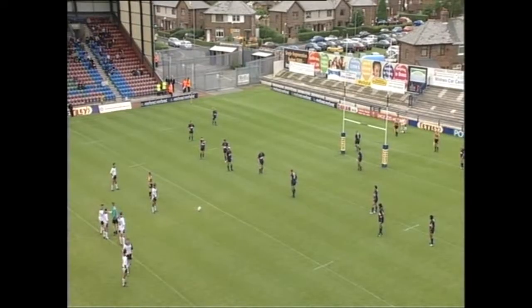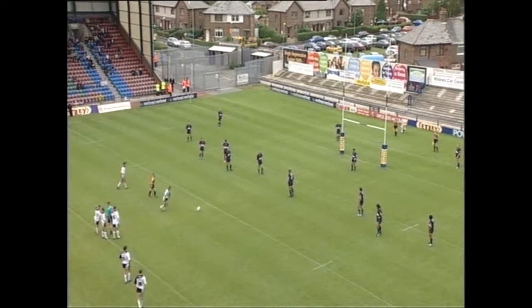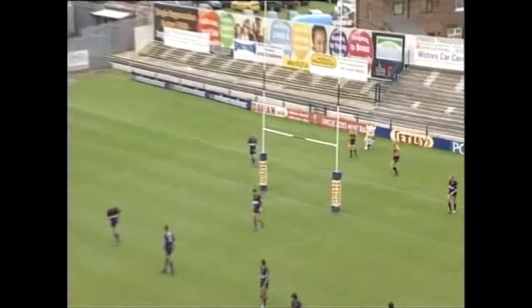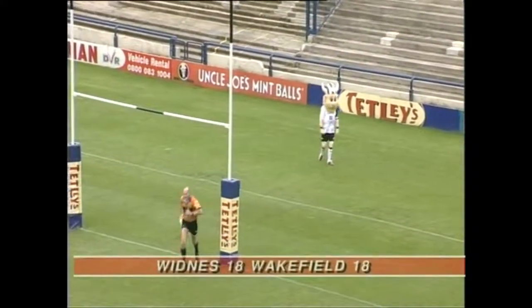Peace, hopefully. Starts his run up, strikes it. It's straight down the middle, no mistake with that kick. We're all square now after 17 minutes of the second half at 18 apiece.